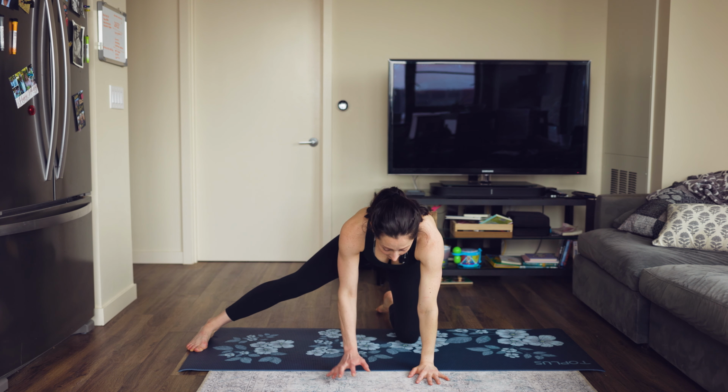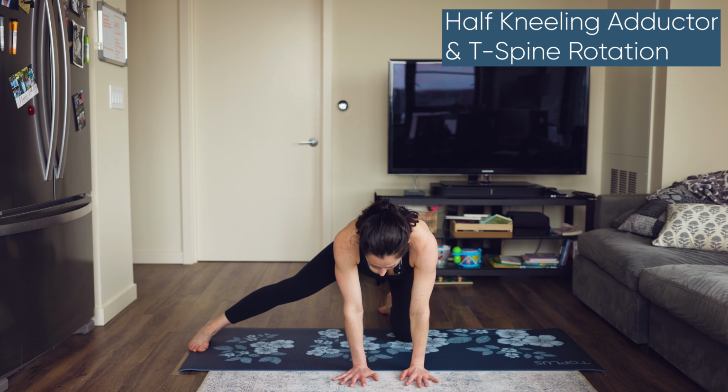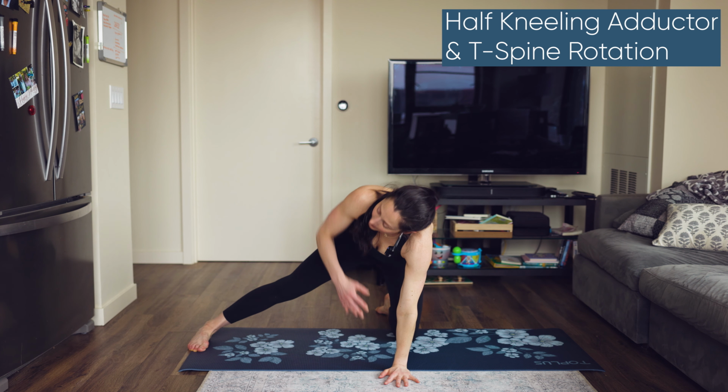Let's put our hands right underneath our shoulders. We're gonna do our T-spine rotation. So you're going to first open up away from your knee. Nice twist, shoulders away from your ears. Push through the floor. Hand down, rotate towards that knee.